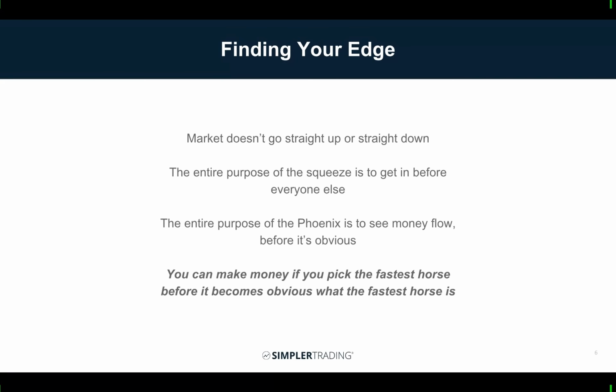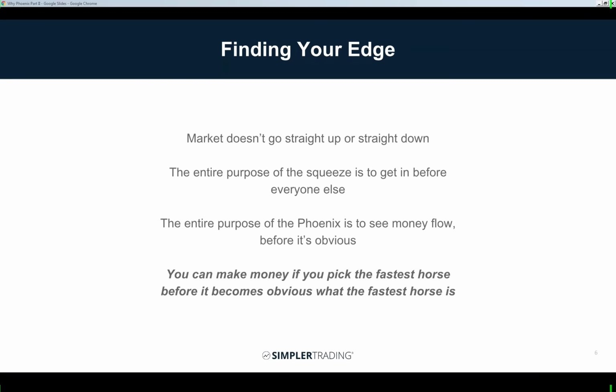Well, we need to be able to find our edge, and markets are never going to go straight up or straight down. This is something that John says all the time. We're very familiar with this. And we talk about why we use the squeeze, okay? Why do we use the squeeze? We use the squeeze so that we can get into a momentum trade before everyone else, right?